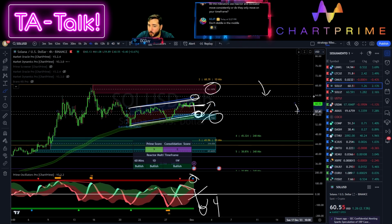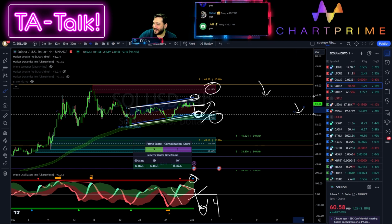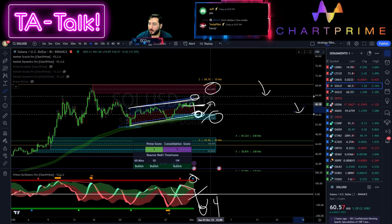But when the price gets here, I will reanalyze my entry. Does that make sense? In the middle, do the indicators like the reactor and oscillator move considerably, or do they only move on your time frame? Oh, they move on my time frame. If I'm at the 4 hour, I'm seeing the movement of the calculation from the 4 hour. Does that answer your question?